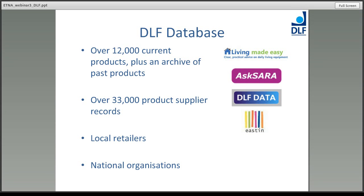So I'm now going to talk about the database, which feeds a number of our websites. Living Made Easy, Ask Sara, DLF Data, and then some of the feed goes through to the Easton website that we were looking at last week.